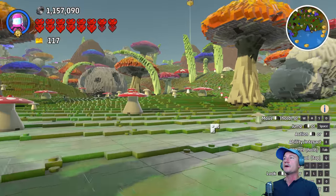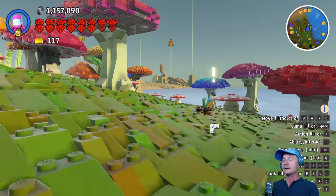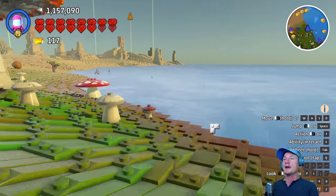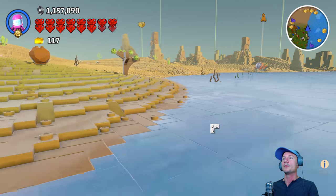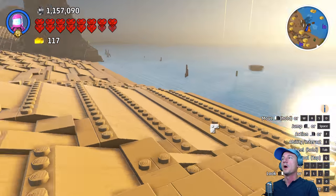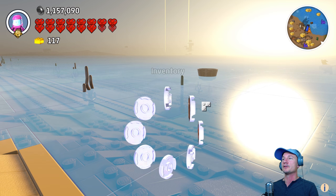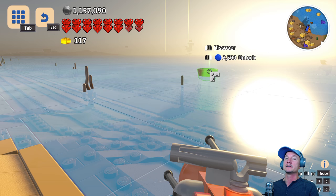All right, let's go back to the Fearsome Frontier, and let's see if we can find that barrel that we're missing. I'm guessing it's going to be in the water. There it is, you guys, we found it! It's right there. All right, Sheila, let's discover it. Wait, not that. Well, we needed that too. This.